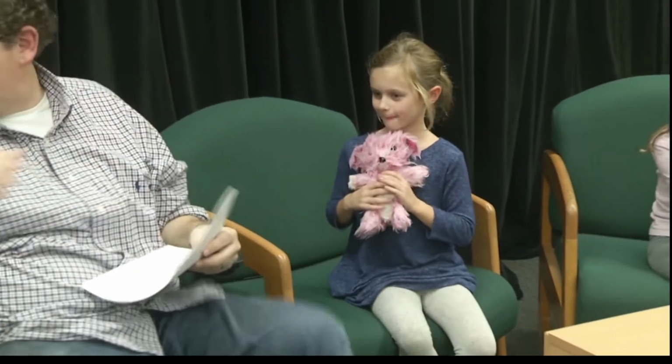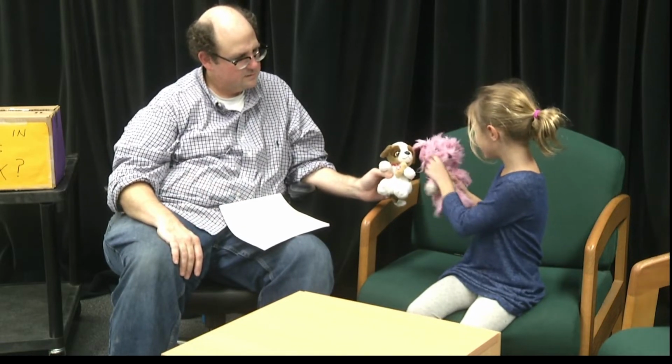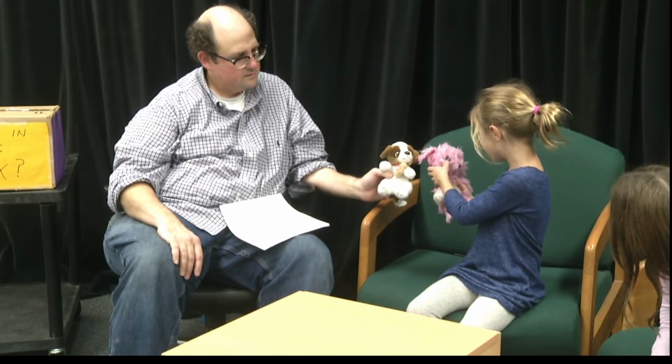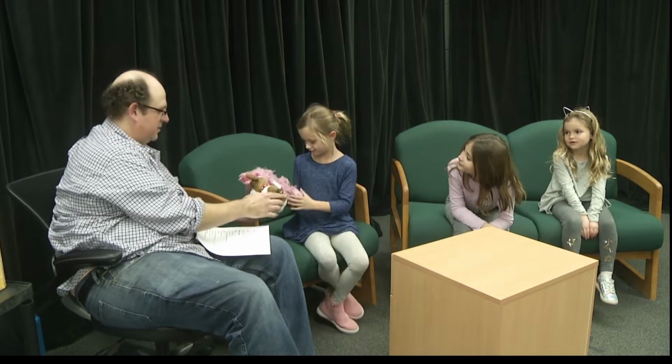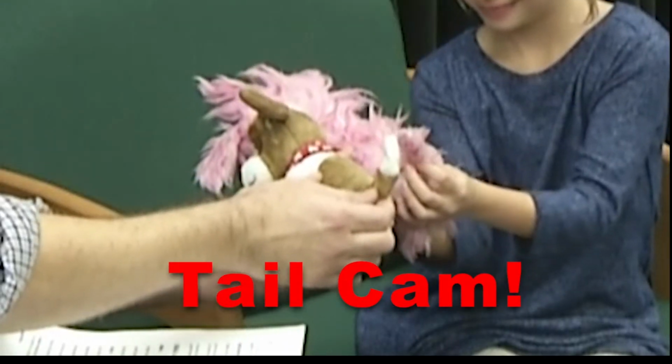Okay, so I have a comparison. So this is a dog. Let's do a compare and contrast. What do you think the differences are? I think the difference is this one's pink. She has longer ears. And she has a little bit of sparkles. And she has blue eyes. But they have the same tail. Same tail. Let's compare tails, guys. We can see this on the tail cam, probably. Tail cam. Okay.